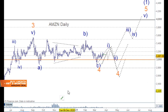So with Amazon at the moment, the way I've been looking at it is wave 3 here with an A and a B and a C wave here for wave 4. Now from that point we can look at 1 and 2 and 3 and 4 and 5 moving up through here, but it would be a bit of a lonely journey for Amazon. Some of the other big tech stocks like Tesla and Apple that have had 5 waves down here, we're looking at those having a correction and then another 5 here.